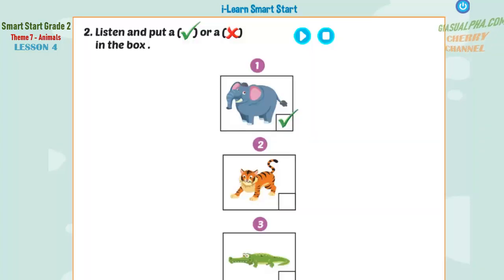B. 2. Listen and put a tick or a cross in the box. Look at the pictures. Listen. There is one example. Tom, where's the elephant? Here it is. Can you see the tick? This is an example. Now, listen and put a tick or a cross in the box. 2. Where's the tiger? Here it is.